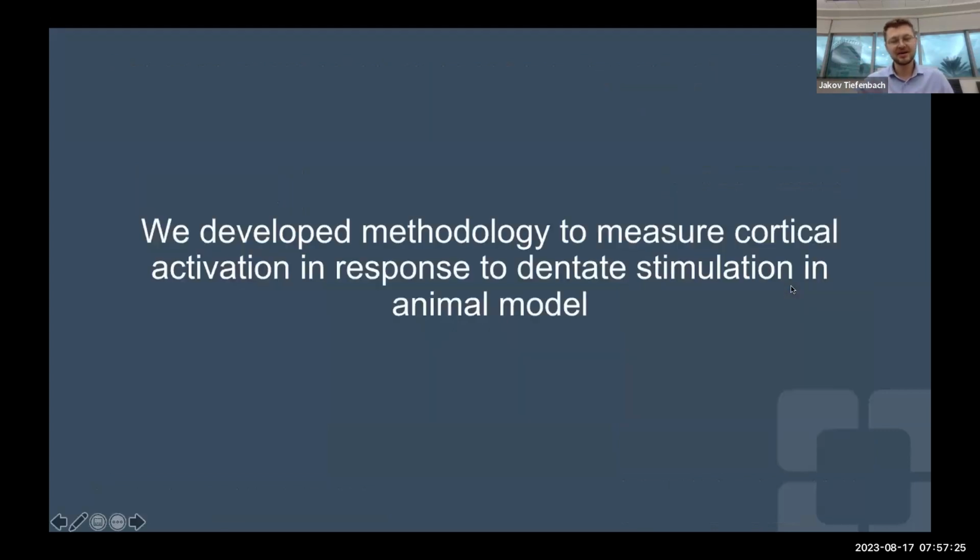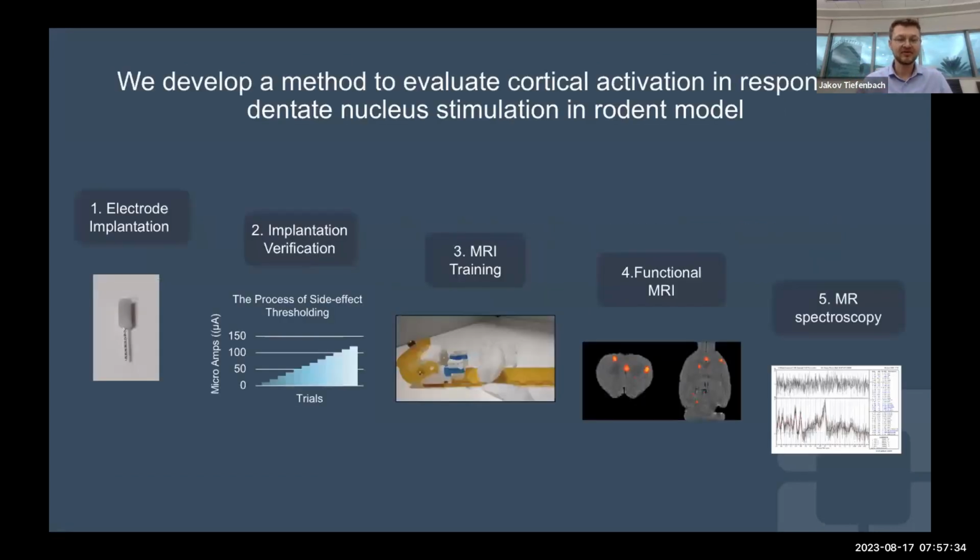So with this in mind, I developed a methodology to measure cortical activation in response to dentate stimulation in an animal model, and I can really take full credit for this work. It takes 5 steps. I first implant an electrode into the dentate. I then confirm that the electrode is actually in the dentate. I then train the animals for MRI acquisition, and then I acquire and process functional MRI and MR spectroscopy images, which give me an estimate of cortical activation. And I'll take you through this methodology.